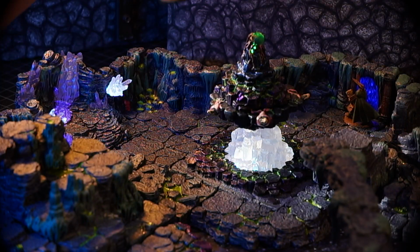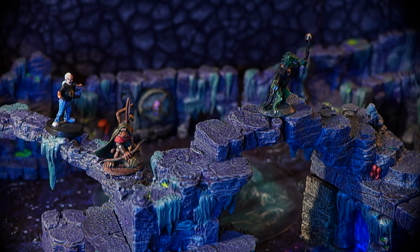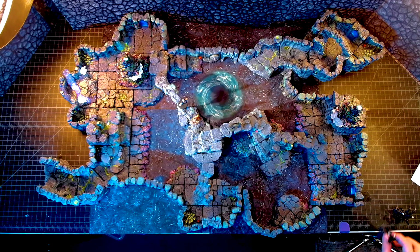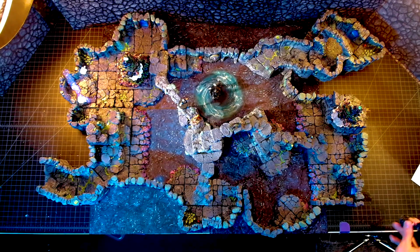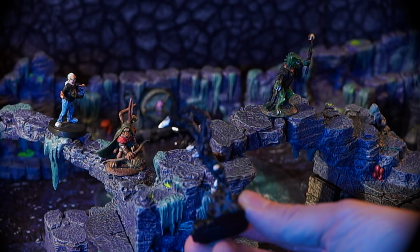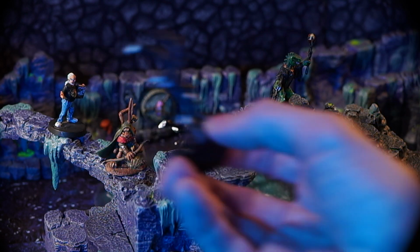So let's say they venture out onto this bridge. When they get about halfway across the bridge, when it's sort of the dramatically correct time, a tentacly tendril thing bursts out of the whirlpool. From the Villains pack, you've got the full Underdoom. You can use these necrotic tendrils. So you have a cool tentacle in it.